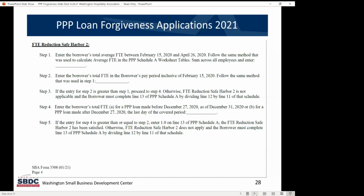So I know this is a little confusing. So again, what I'm going to say is if you actually reduced your FTE because you chose to, rather than because you were trying to comply with the federal or state guidance, and you could not restore your FTE to your pre-COVID FTE numbers by the end of your covered period, then you have to complete this section. And this section will result in a calculation that you'll do later on these forms that will also reduce your forgiveness amount potentially. All right.